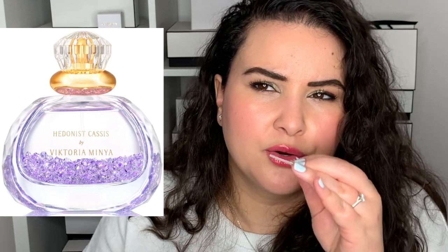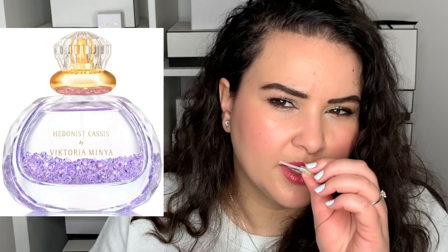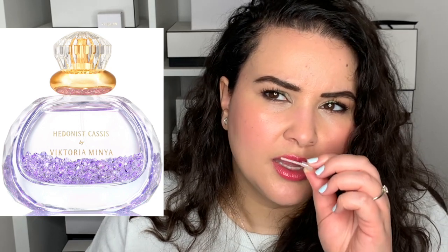Then we have Hedonist Cassis, which is definitely lighter. You have cassis, this black currant scent, maybe a hint of rhubarb and some lemon. It's definitely a lighter, fresher fragrance compared to the other ones. It's not this heavy gourmand, but you still get the same sort of DNA of maybe a bit of vanilla, maybe a little bit of powder as well.